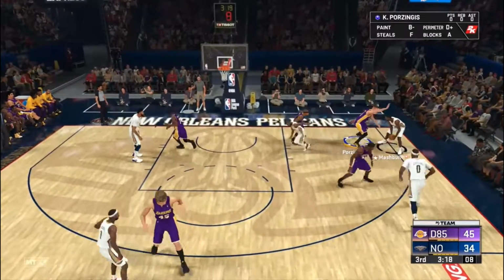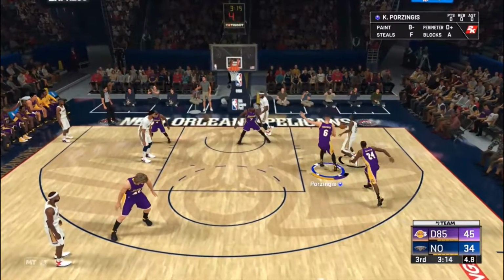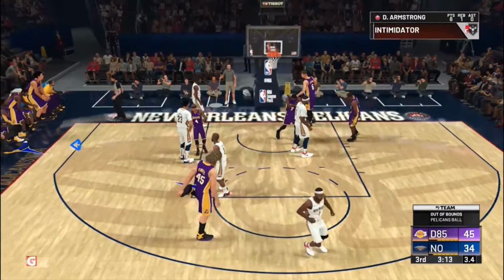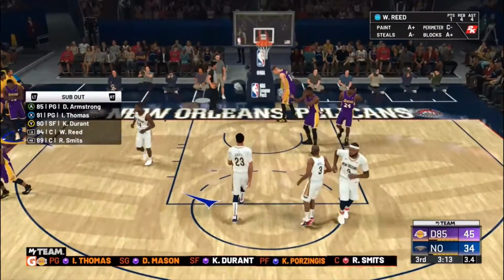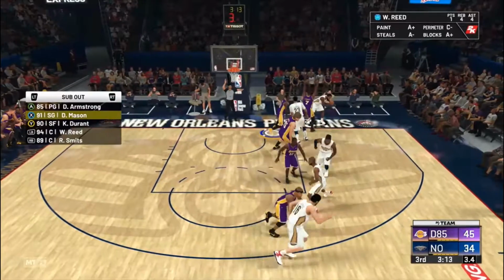Cousins, the pass to Mashburn. Shot clock at 6. And it goes out of bounds. That one off Porzingis. So for Las Vegas, Reed comes in for Porzingis, and Armstrong subbed in for Mason.